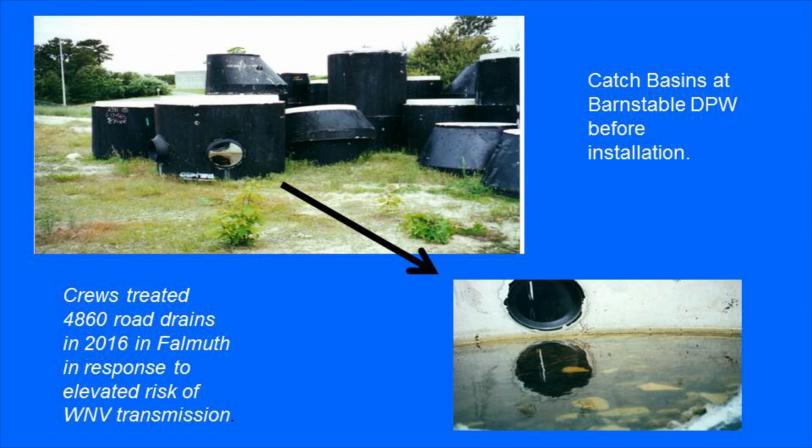They're like little mosquito factories up and down the roads. They're perfect. They're out of the sun, they're out of the wind. If you look down in them, a lot of them have that standing water in them. And if you want to know if there are mosquitoes in them, you just walk up and stomp on them. The mosquitoes just come flying out.